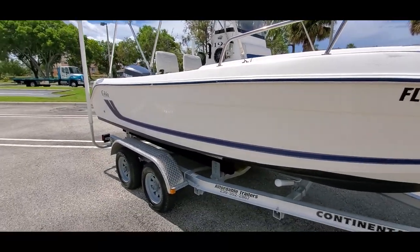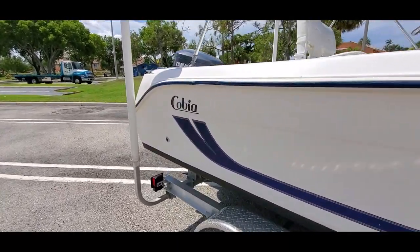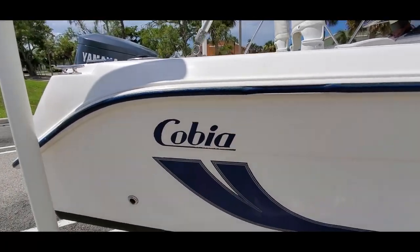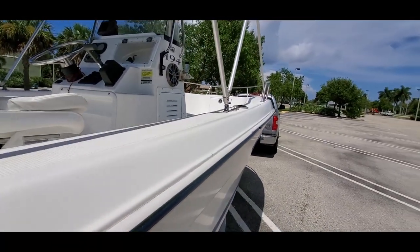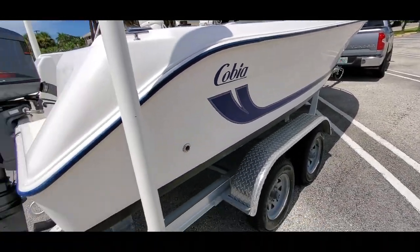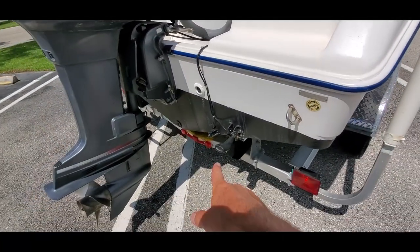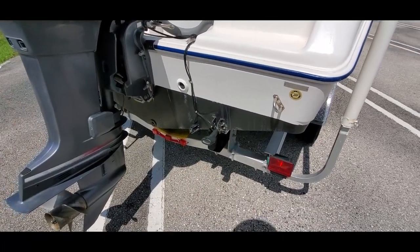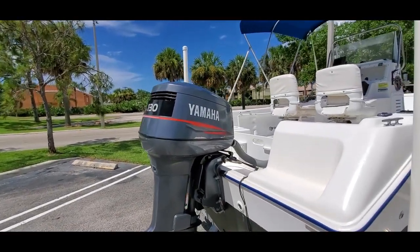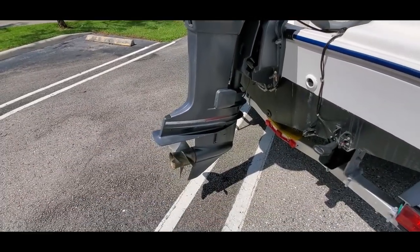We do not have cushions other than the forward-facing seat, which we'll show you once we get up in the boat. Going down the side of the boat, the decals look very nice, good condition, really no major sun fading, just a little bit of wear. Again, it's a 2001 boat, overall shows very nice. You can see there's still some luster in the sides of the boat. Nice stainless cleats.